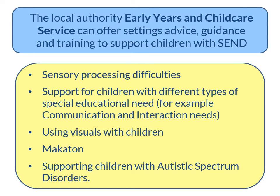The local authority Early Years and Childcare Service can offer settings advice, guidance and training to support children with SEND. This includes sensory processing difficulties, support for children with different types of special educational need, for example, communication and interaction needs, support for using visuals with children, the use of Makaton, and supporting children with autistic spectrum disorders.